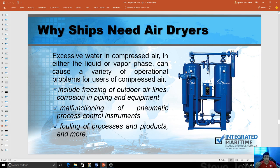So why do ships need air dryers? Excessive water in compressed air, either in the liquid or the vapor phase, can cause a variety of operational problems for users of compressed air, including freezing of outdoor lines. I have experience where there was too much water in the pipe when we were inspecting ships before. We have to drain the water inside, especially when I was on a car carrier. There is a drain line there where you have to drain the air line, because when you're traveling from hot to cold climates, moisture is there. It traps in the system, and before starting, you have to drain the water.